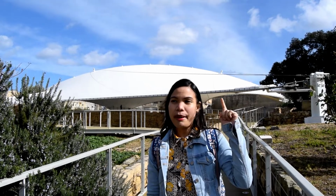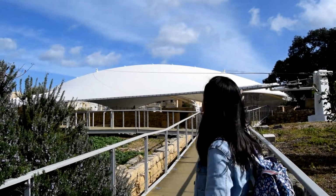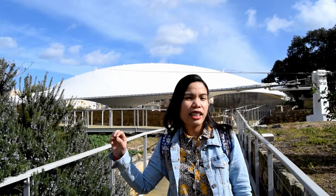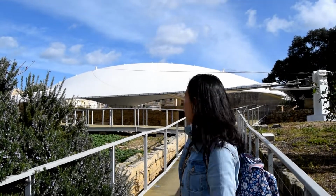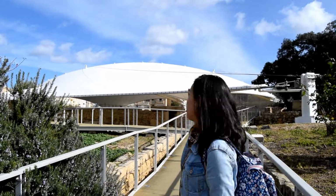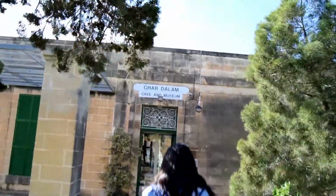You can see at my back, the Tarxien Temples, it's covered with white roofing to protect it from the elements, because too much sunlight and the wind can destroy all these structures. So they put these roofings so they can preserve it. Next up is Ghar Dalam Cave.